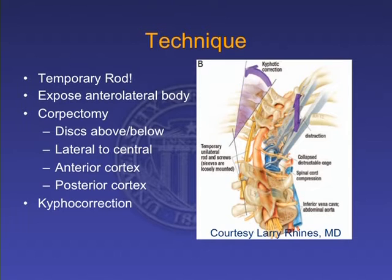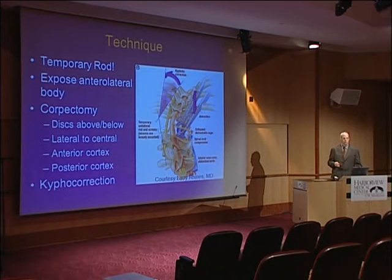As you start resecting the vertebral body, if you don't have a temporary rod in, you've essentially now achieved a three-column destabilization of the spine, and you can get a subluxation quite easily, and that can result in a spinal cord injury. So the temporary rod doesn't have to serve a corrective function. It doesn't have to extend across all pedicle screws. At this point, you've actually placed the pedicle screws that you're going to be needing. You simply contour it to the deformity that exists, and it's just there to hold things in place.